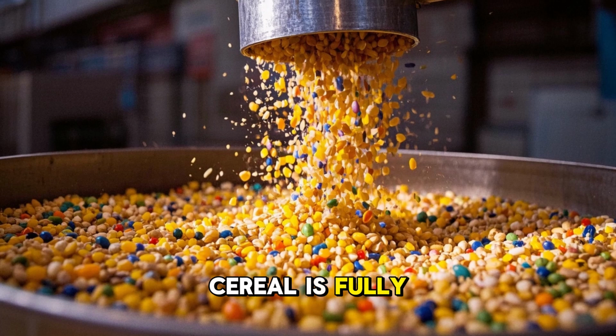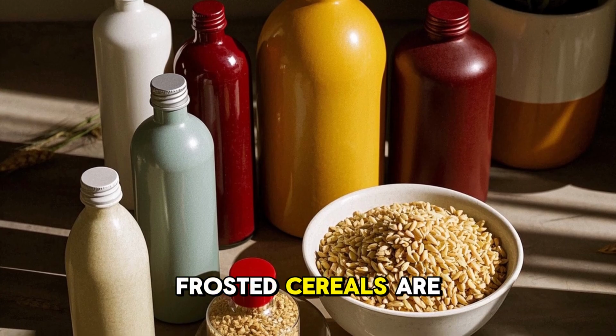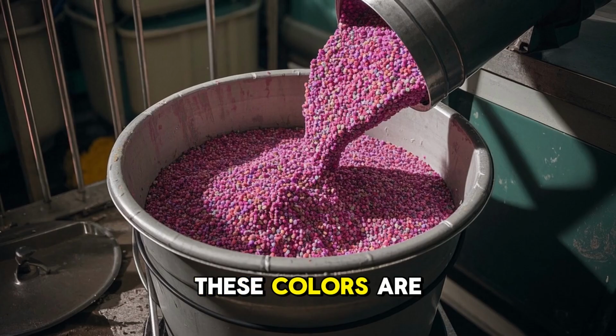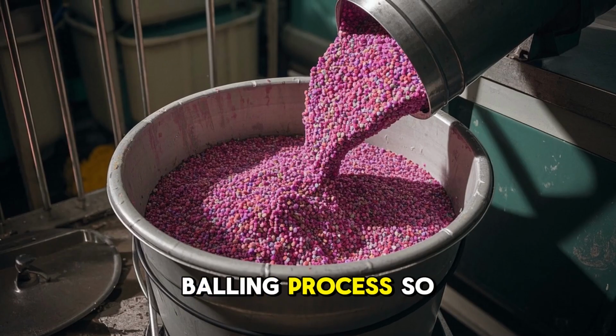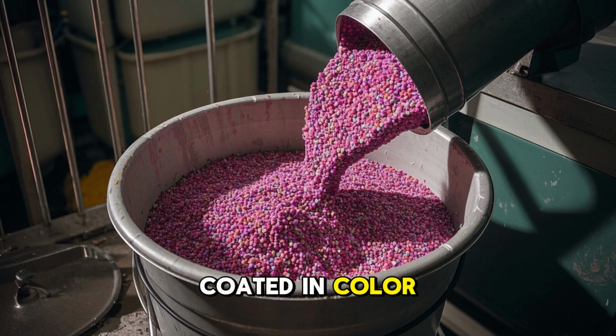Now that the cereal is fully cooked, it's time to add some color. Our fruit and frosted cereals are colored with a variety of natural and artificial colors. These colors are added during the balling process so that each piece of cereal comes out perfectly coated in color.